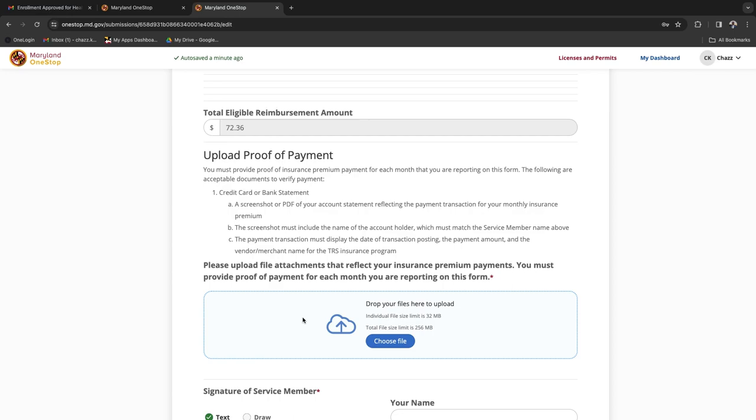This can come in the form of a screenshot or a PDF of your account statement reflecting the payment transaction for your monthly insurance premium. Please note that the screenshot must include the account holder's name, which must match the service member's name in the application, and the payment transaction must display the date of the transaction posting, the payment amount, and the vendor/merchant name for the TRS insurance program.